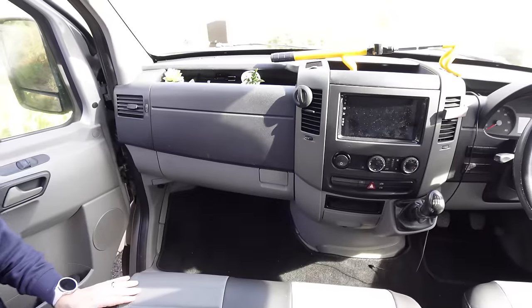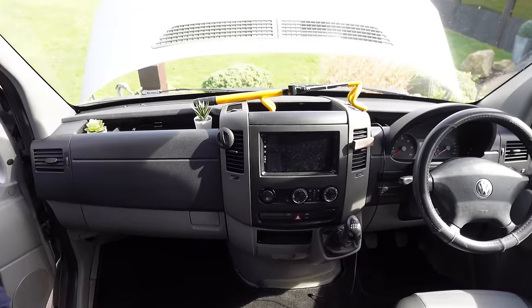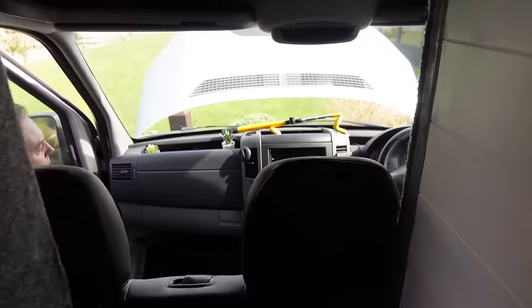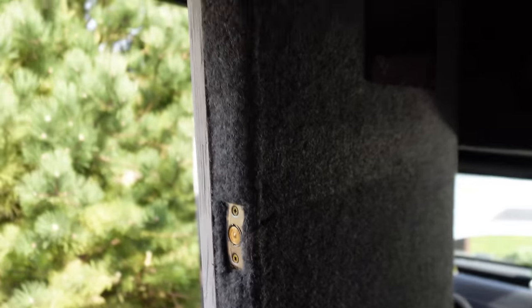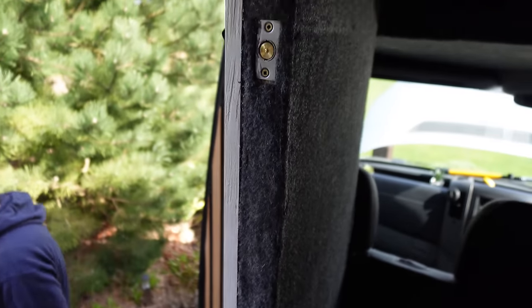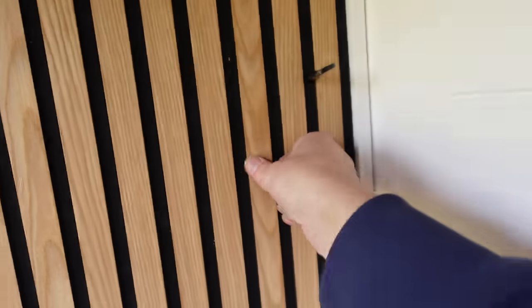Then the cab. Nice and tidy. Just need to close the bonnet because we've been looking for signs of water coming in down in this corner. Still not found anything. And then this is what I did yesterday. So it's nicely sealed now. It's a tight, snug fit.